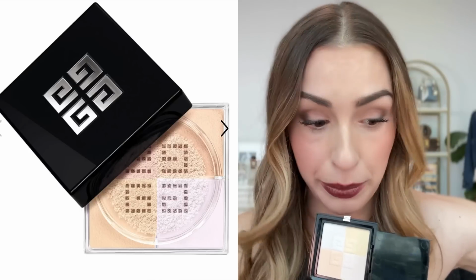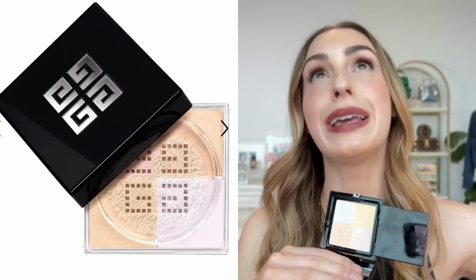This one seems to be pretty good. This is a matte finish. It is not shiny at all. They really wanted you to know that it wasn't shiny like the reformulated loose one that they totally messed up on. This is very much matte. Here, I'll just swatch it for you. It kind of just disappears into the skin. It's very blurring, it's very mattifying.